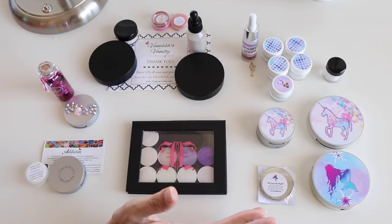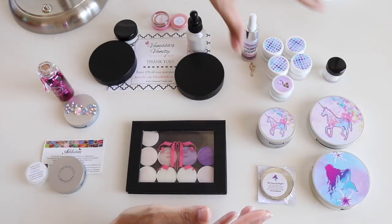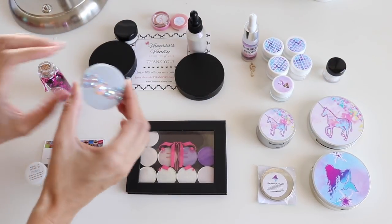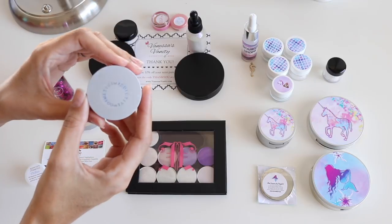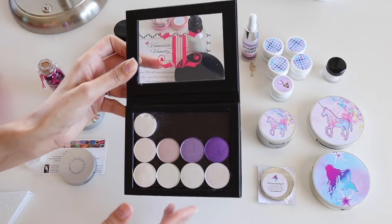Alright guys, here are the indie brand products we're going to be going over today. I'll go over the brands first, so you know what we've got here. This is Luxe Beauty on this side. This is Vanessa's Vanity. These are from Etsy. So I got Vanessa's Vanity and Addictive Cosmetics. That one is also from Etsy. And then Addictive Cosmetics from Etsy. And then this is Johnny Concert. We're going to check out the Johnny Concert eyeshadows first.